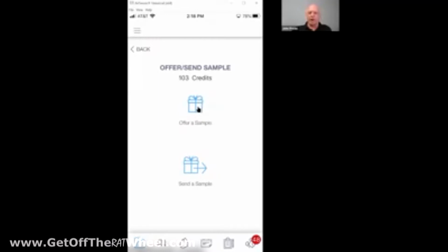The second beautiful thing about offering is it gives your prospect a chance to type their information in, their address and everything. And that's important because they do it the right way. Most people type their own address correctly, and that's important when we ship it, to make sure it gets there to the right address the first time. So that's why you want to offer, and then we'll come back to send a sample.